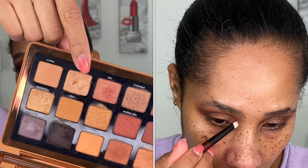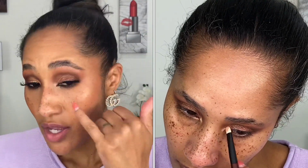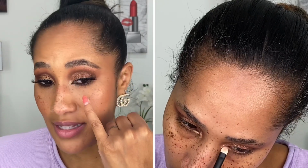For the inner corner, I went in with this shimmer called Silk, and this is more like a metallic shimmer, but it is pressed really nicely and really smoothly, so you don't have chunks of shimmer falling over the lid. And for Patrick Ta, I went in with Opulent right here. This is one of his metallic toppers. So as you can see in the inner corner, it's definitely not as dense, not as apparent as you would see for the inner corner for the Natasha side.